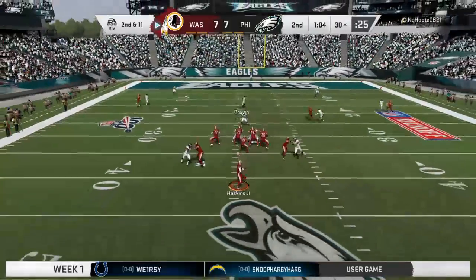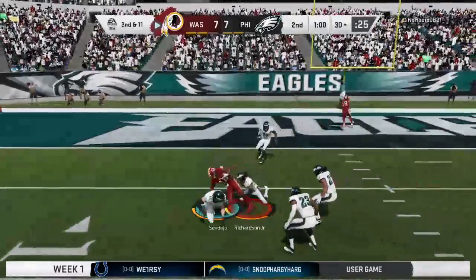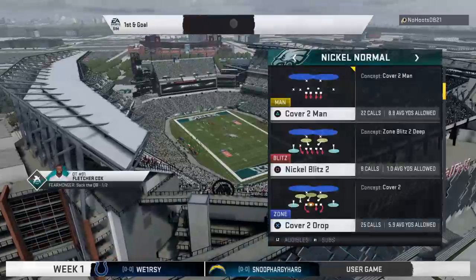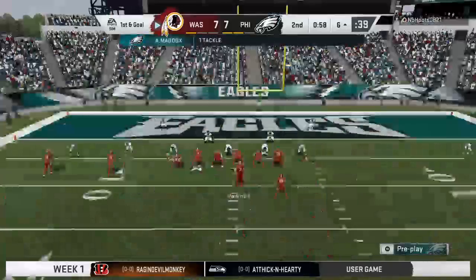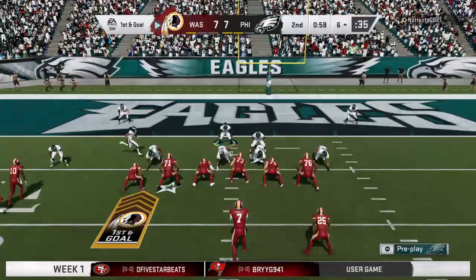Off the play fake. Here's Haskins. This will be caught inside the 10. And down he goes, taking it inside the 10, just shy of the 5 at the 6. Now Washington going to use the second of their three timeouts, as the stoppage will come with a little under a minute to go in this first half.